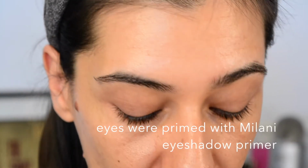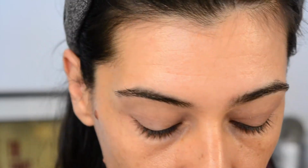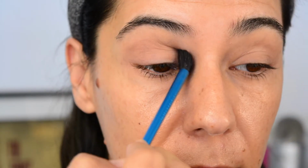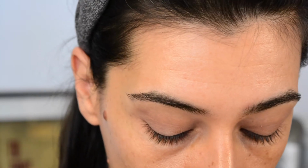So because I'm going for a stronger look on the eyes and I'm playing with darker colors, I'm going to start with the eyes and then go in with my foundation. So I'm going to take a matte off-white color as a base for my eyes, just to set the primer down. Then I'm going to take a slightly darker brown shade just to create a slight transition. Just want to create a little base, because then I'm going to go with a darker shadow. So there we go, just to create a little bit of a shading.